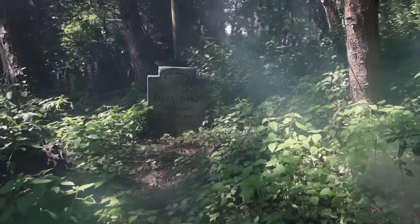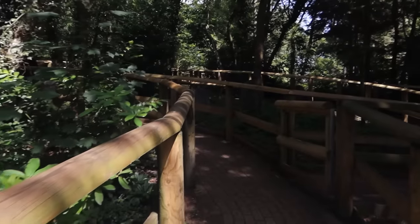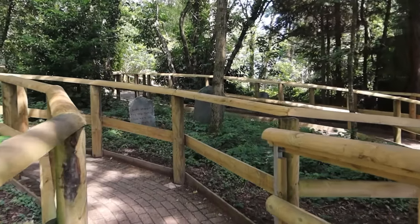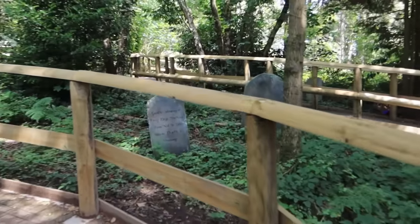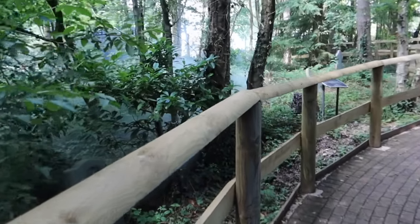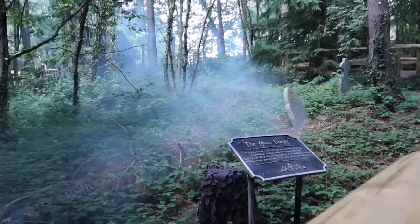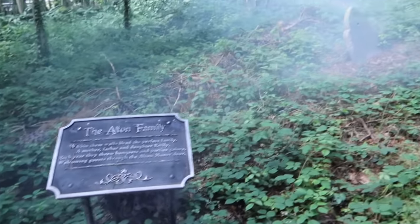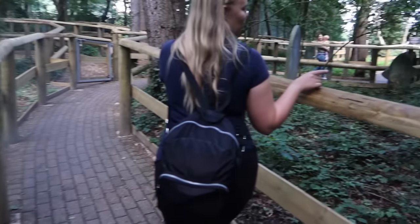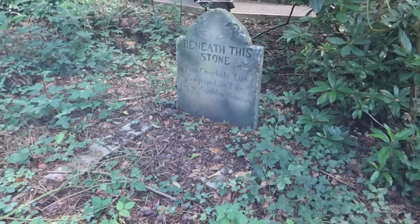The Curse at Alton Manor, new for 2023. Poor Eliza Shaw. Once so pretty, alas no more. My favourite one's definitely up here, though. I think you know which one's coming up, don't you? It's Charlotte. I do love the gravestones. It's just round here. I just love that mood when you join this queue line, like just everything about it, the Alton family. Charlotte lies surprised. Oh, Charlotte, beneath this stone.